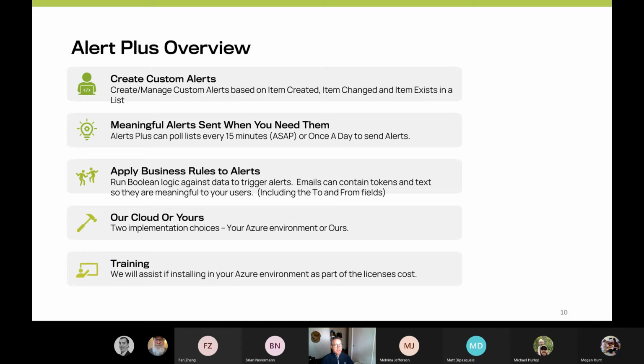And these alerts can be very meaningful in that we can control when you send them. Do you want to send them ASAP? In SharePoint Online, that means at least 15 minutes, or once a day. It's a list that you want to check and run your rules against only at the end of the day or a certain time of the day so that there's not too many alerts being sent.